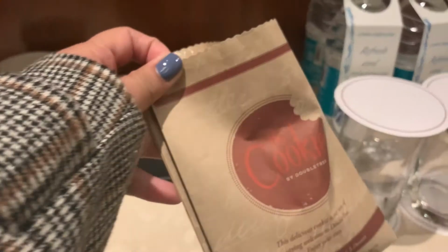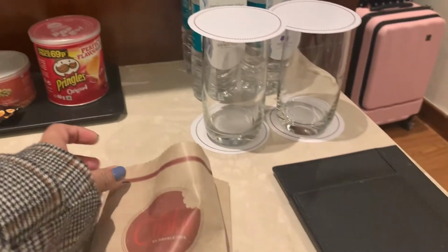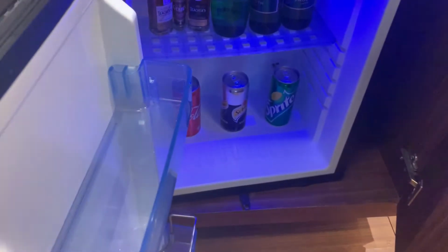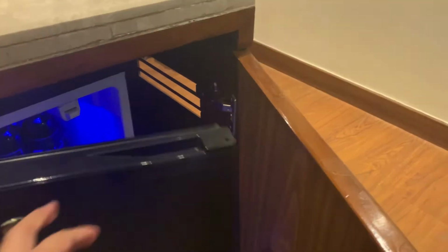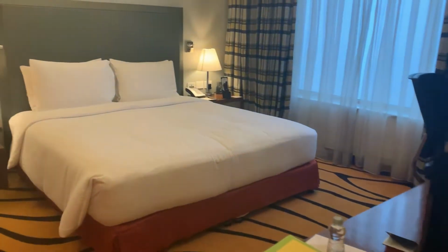They gave me chocolates. No, not chocolates, cookie. Water, breath. Oops. How do you do this? The other side. Okay. And going into my bed.